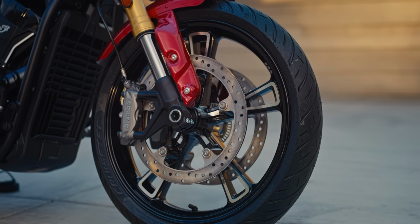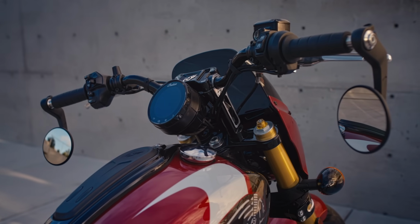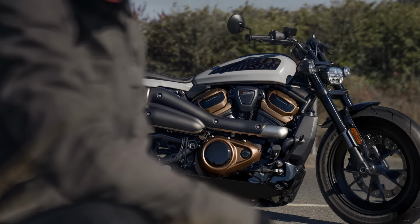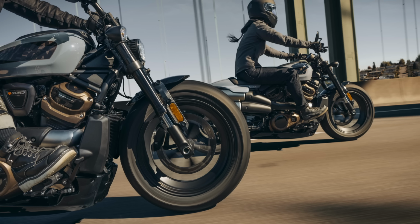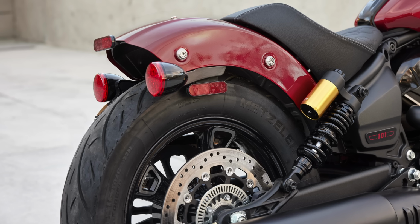Now, just on suspension travel and comfort, the Indian Scout has 120mm of travel in the front forks, whereas the Sportster S has only 92mm of travel in the front forks. And for the rear shocks, the Sportster S has 51mm of travel and the Indian Scout 101 has 76mm of travel. So you're looking at 2 inches of rear travel on the rear of the Harley Sportster S, 3 inches of travel on the rear of the Scout 101. And then for the front forks, the Harley Sportster S is approaching 4 inches and the Indian Scout 101 is approaching 5 inches of travel. For ride comfort, I would comfortably say that the Indian Scout 101 will have a more comfortable ride than the Sportster S.